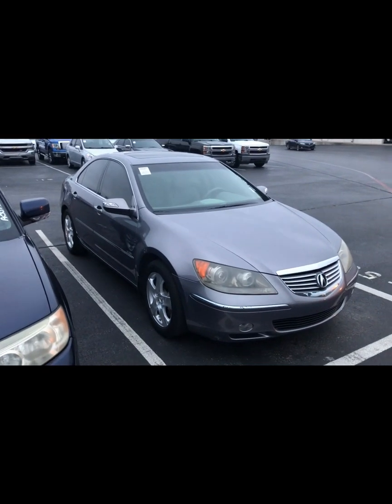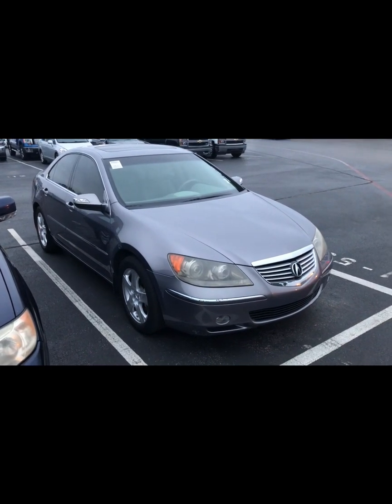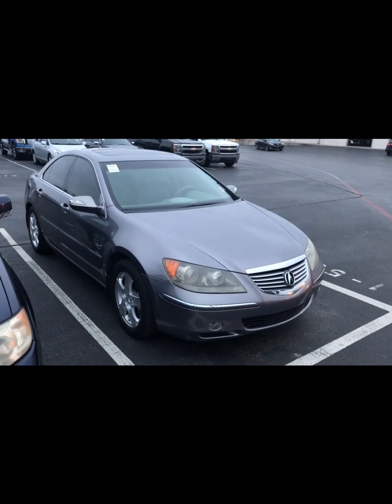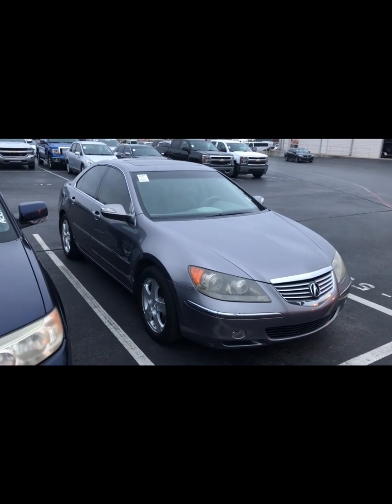All-wheel drive, beautiful car. It's just unfortunate about the infotainment screen. So many people, they're gonna see that screen being black. They're not gonna want it, and I'm not gonna spend the money to get it fixed. So with that being said, we're moving on again.